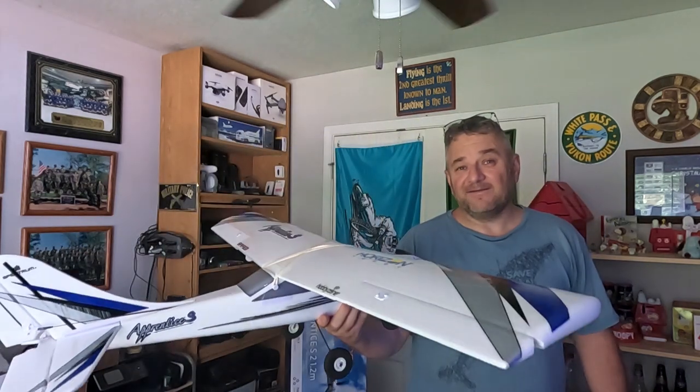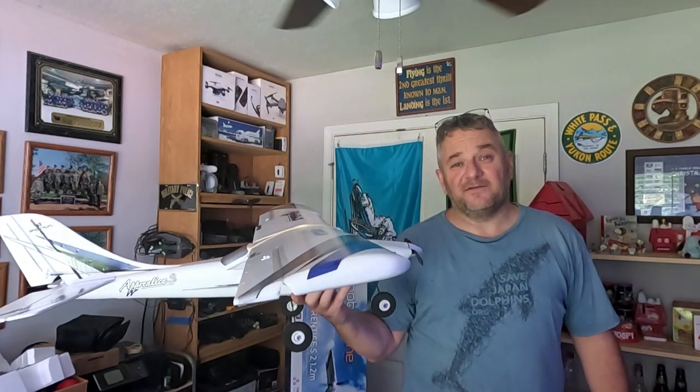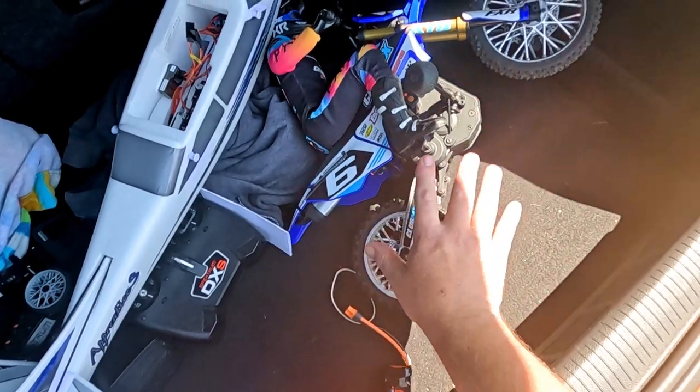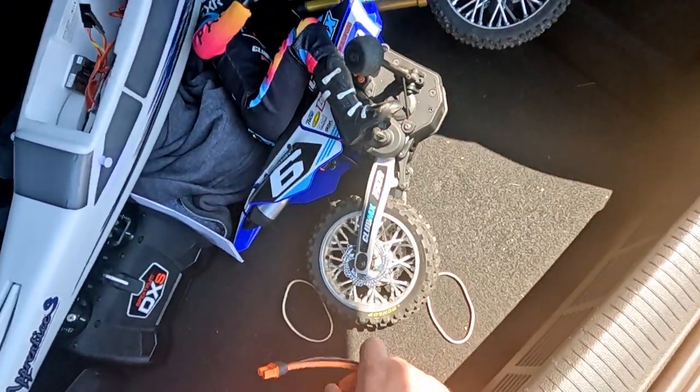So I'm gonna get the battery and I'm gonna find a place to fly this, and we'll see you out there. Before I fly the plane and crash it and get in a bad mood, I'm gonna take the Promoto out here. This is fun.